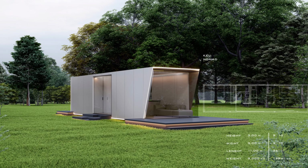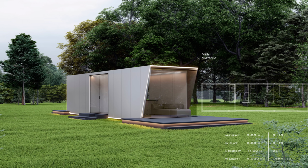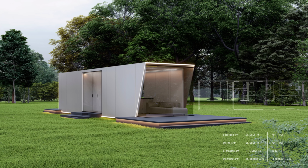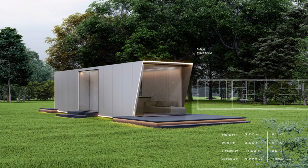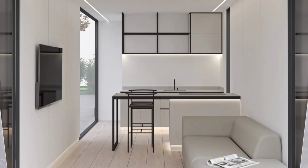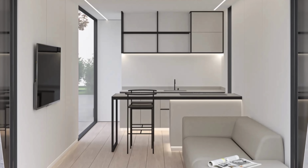But let's keep moving. The next size up in the new additions is called the Nomad, and it jumps up to 355 square feet. The Nomad has the same look as the Pocket, but it's a little over 2 feet wider and double the length to 36 feet 1 inch. And yes, that does allow more than enough space for a kitchen.